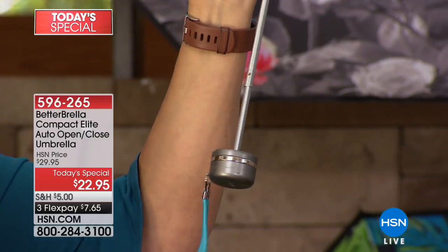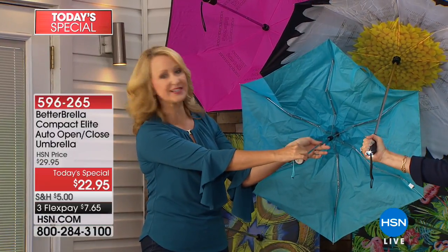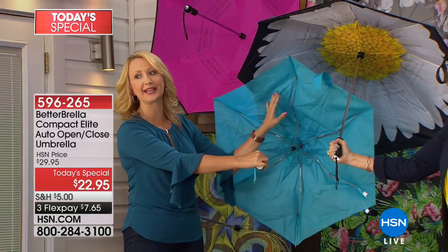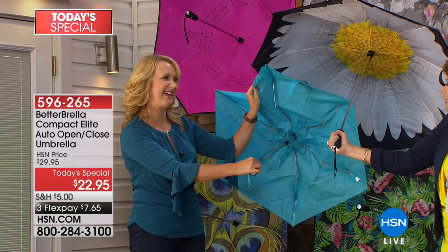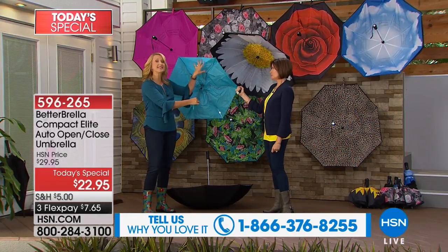And you know what, wind resistant. Your Better Umbrella is wind resistant to 38 miles per hour. Look at the size difference. I mean, this is really kind of sad. This is really pathetic. But you know what the sad part is? We wasted money on this, and this is going to end up in the trash.